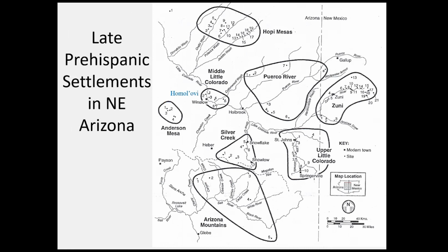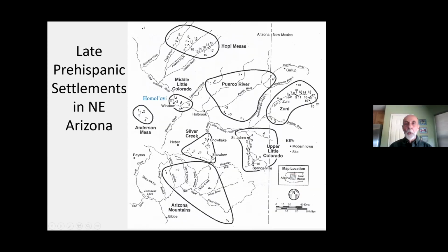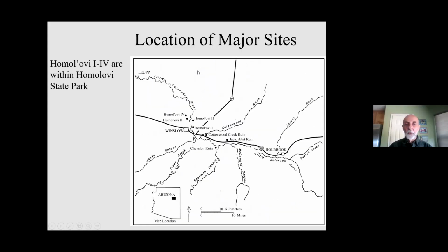And just to give you some idea that Homol'ovi isn't the only place that was occupied during this time. There are many neighbors that the people living at Homol'ovi interacted with, some more intensely than others. Those closest obviously were more involved in interactions, which would mean trade or even people moving in and out of areas and living in areas for a time period. The main influence came from the Hopi Mesas 60 miles north.